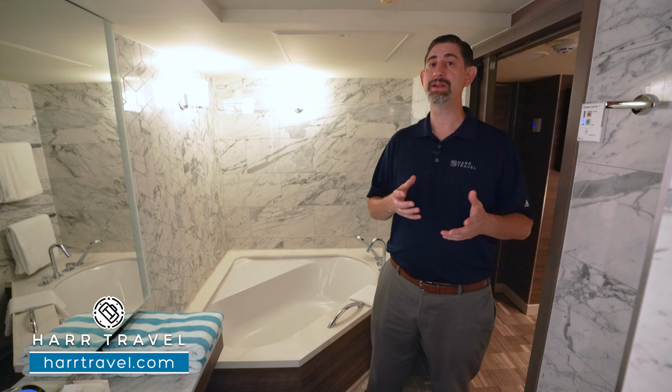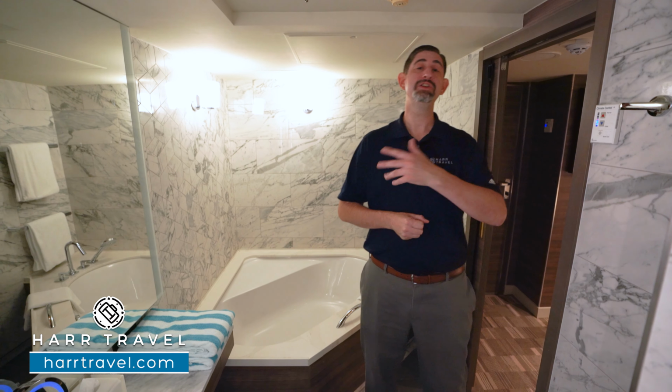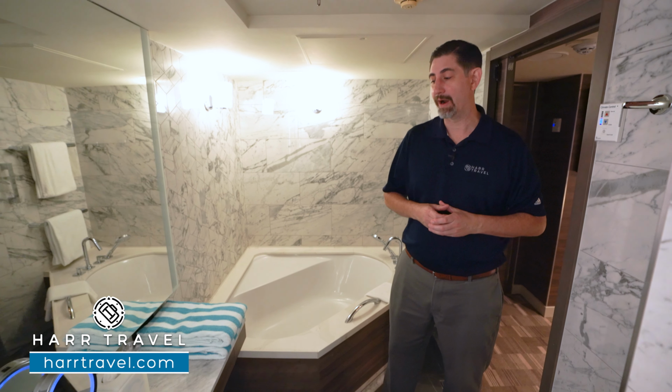In addition, they can pack and unpack for you. I love that feature because you can head on in, let them know where you want what, and then you can head on out and start enjoying your cruise right away.